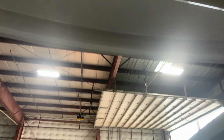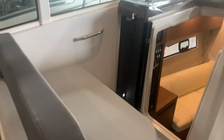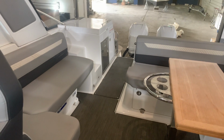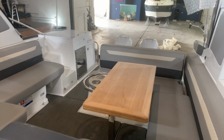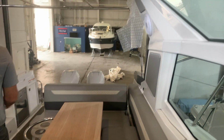Lots of seating here in this cockpit for a 36-foot boat. I really like the sun pad. I really like the lounge and the wraparound. Pretty impressive. We've sold a ton of the GT40s. There are some features on this that I really like that are different, but you almost have as much seating here as you do on the GT40. There are window covers for the sides.